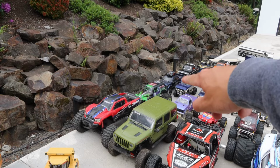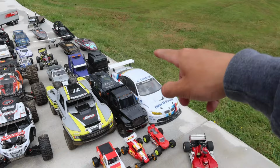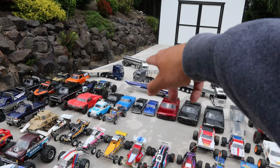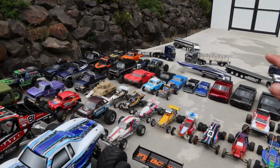I think it consisted of the Losi MTXL, the Losi LMT, the Super Baja Rey, the OG Super Baja Rey, which we no longer have, unfortunately. I believe we had the BMW. We had the TRX6, I think. And then we had, honestly, I don't even really remember. We had my TRX4, those little drift trucks right there. We had the Hoonicorn, Ken Block's Hoonicorn. But pretty much everything else we have amassed in the last year, and it has gotten out of hand, as you guys can see.